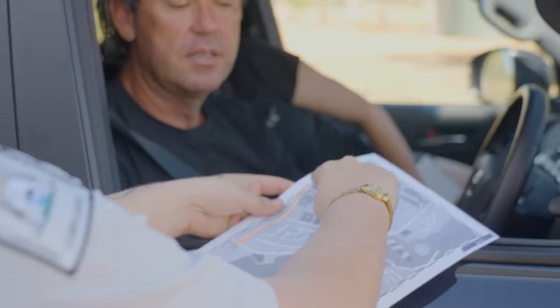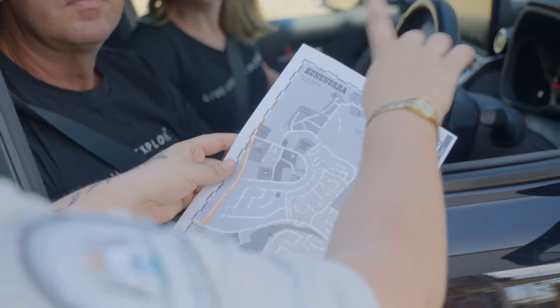Follow this road down. You'll get to Ivanhoe Crossing. Go past Ivanhoe Crossing. Go past Black Rock. When you go past it, you'll probably see a bunch of tracks along the way. But when it has a national park sign, turn left.